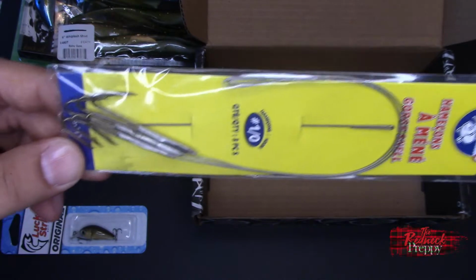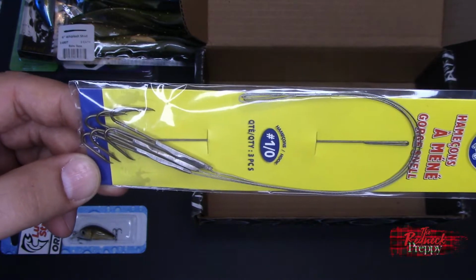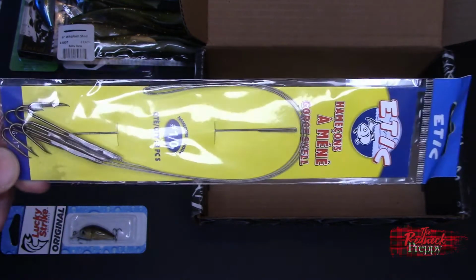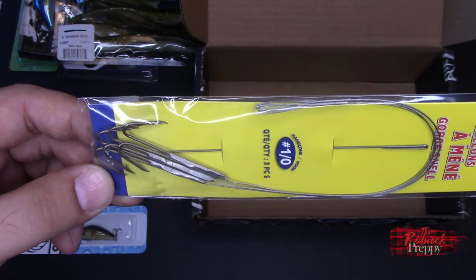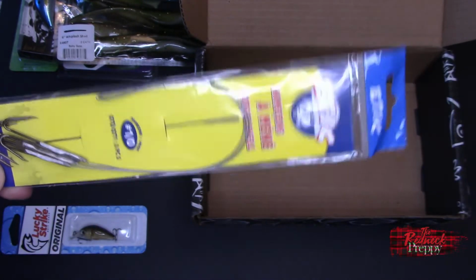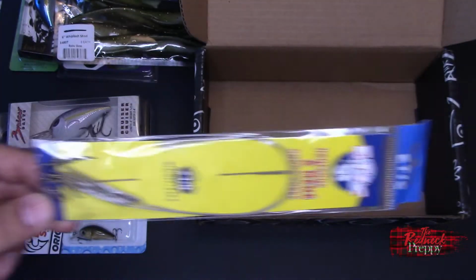I've never even seen these used before in bass fishing. I frankly wouldn't even know what the hell to do with these things. Maybe my brother-in-law wants them. He always uses these goofball hooks with his live bait nonsense. Yeah, I don't know.